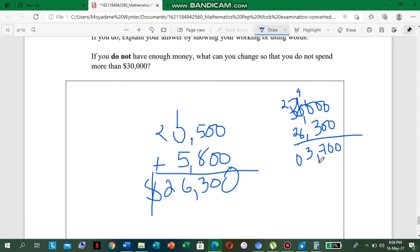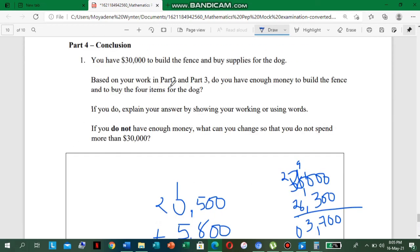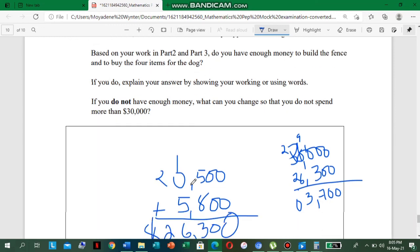So you see, I save a lot. I stay within my budget. I don't pass $30,000, and my goods don't come up to $30,000. So it is less than $30,000. So you see that I have enough money. Yes, because it says based on your work in part 2 and 3, do you have enough money to build the fence and to buy the 4 items for the dog? Yes. If you do, explain your answer by showing your working. I just did.